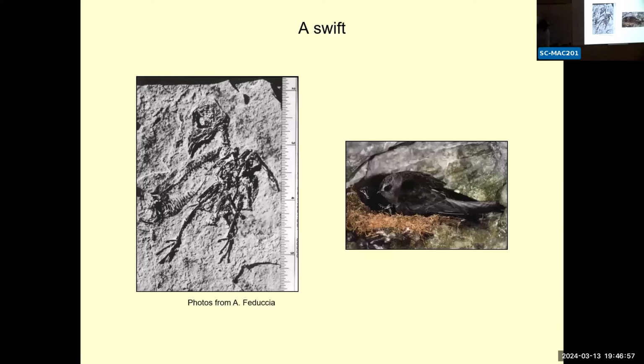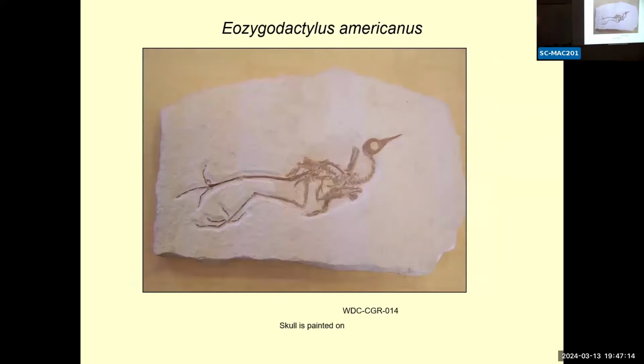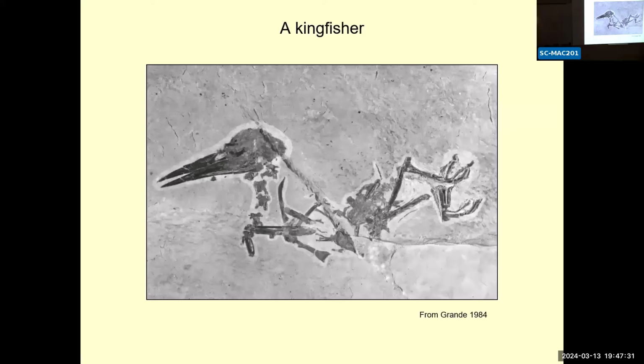There's a picture of the modern swift, there's a fossil swift. A zygodactylidae, a family of primitive, maybe passeriform, so songbirds, but a relative, let's say, not quite a songbird. And this is a similar thing. This one's kind of fun. It's in the Wyoming Dinosaur Center. That part, the cool part, is painted on. Here's another songbird relative and a kingfisher yet to be studied.